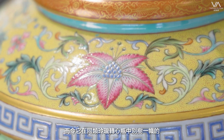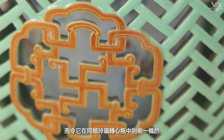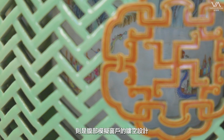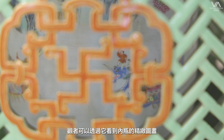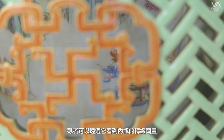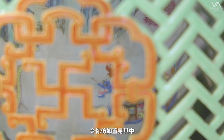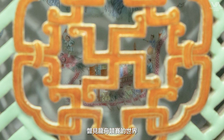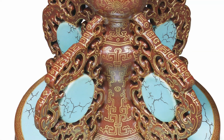What I found more interesting than the others that we have seen in the past is that you have this beautifully reticulated body, which to me is emulating a window. So it's to give the viewer, the admirer, a little glimpse into what's going on inside the vase. Inside the vase we have 4 dragon boats. So it's a very romanticized view that you, as the viewer, are inside and glancing through this beautiful window to this world outside with this dragon boat.